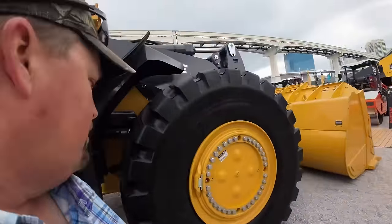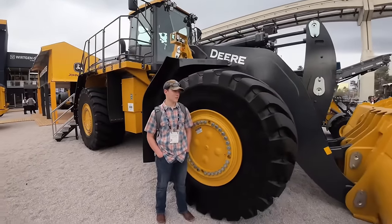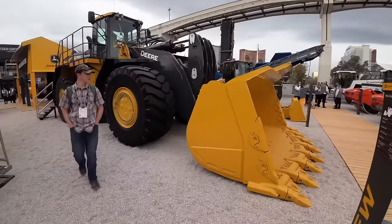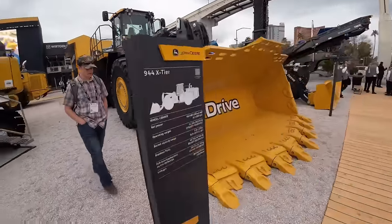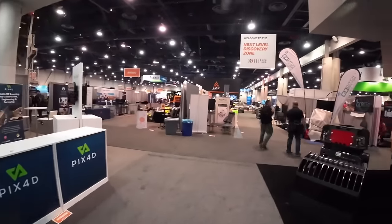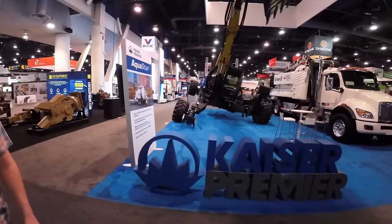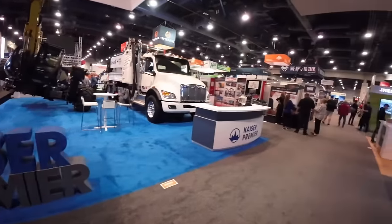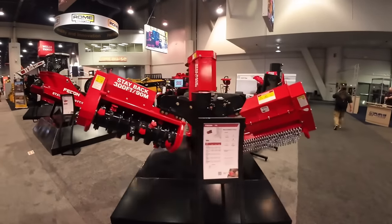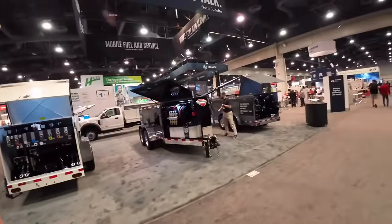You wanna stand by that tire there, bud? Yeah, like 6.5 foot tall. Are you 6 foot tall? Pretty much. 6 foot. Thunder Creek fuel trailers.